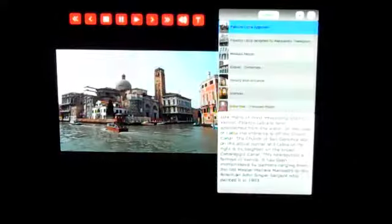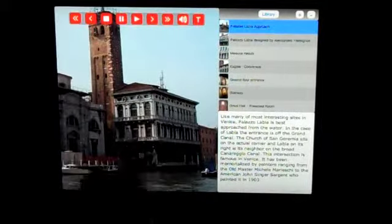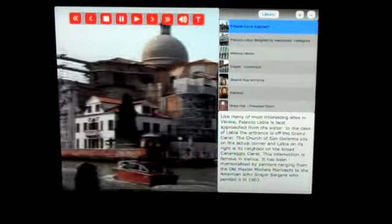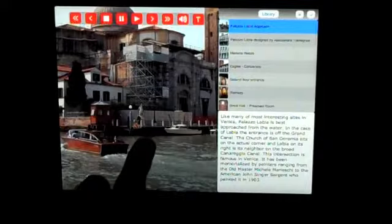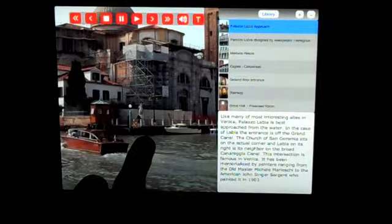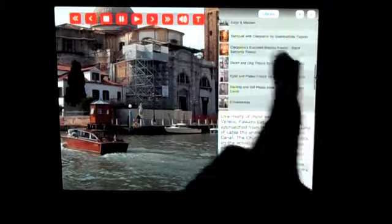Like many of the most interesting sites in Venice, Palazzo Labia is best approached from the water. In the case of Labia, the entrance is off the Grand Canal. Labia is over here on the right. This is a very oft-painted corner intersection on the Grand Canal. If you know your art history, you'll know some of the names. I'm not going to give them to you now, but you can do a little digging and you'll find out. John Singer Sargent, for one.